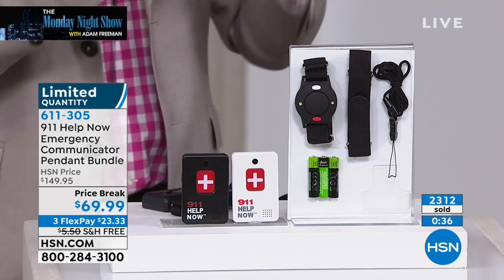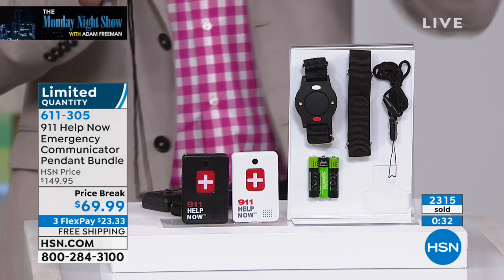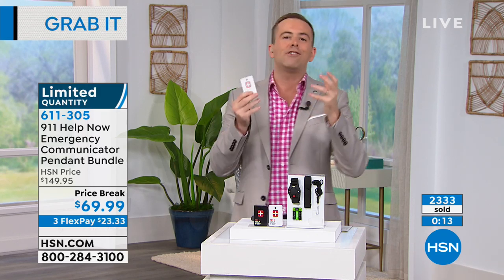When we say changing lives, it's a big statement. This does. It empowers. It empowers those that have it, and it empowers those of us that buy it for the ones we love. It keeps us safe. It keeps us secure. Safe in the knowledge that if there's an issue, if there's an emergency, if somebody's following us on our way to the car, if somebody's breaking into our house, if I fall down and I can't get up, I press this button and instantly get through to a 911 operator. Now, that's priceless. At $150, it's worth every single penny.